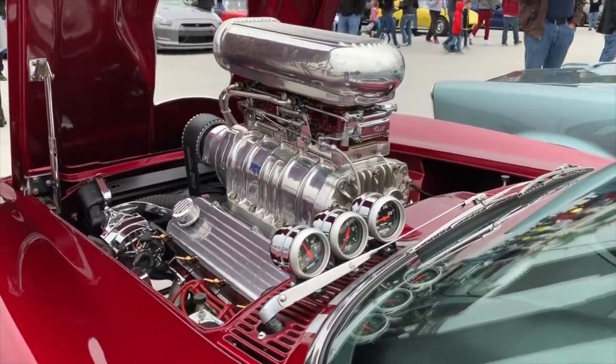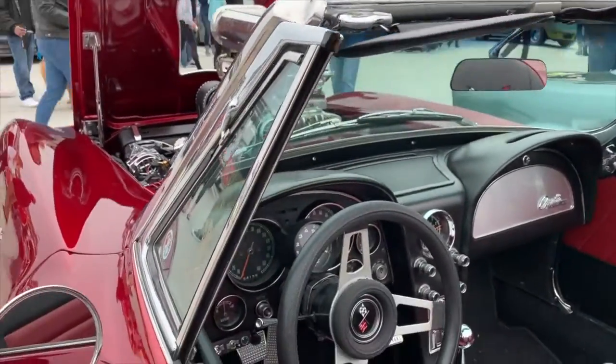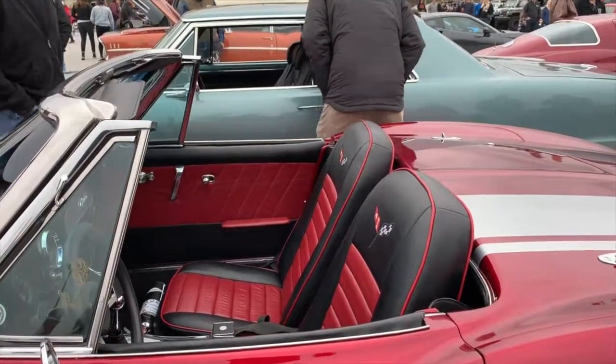I love the gauges up here. You've got obviously fuel pressure, water temp, and your boost gauge, and then all the original gauges on the inside. The seats you were saying came out of a later model Corvette. What model Corvette was it? C3.